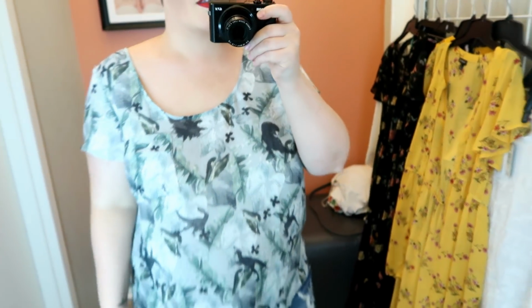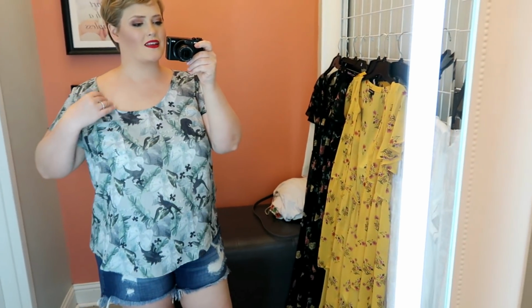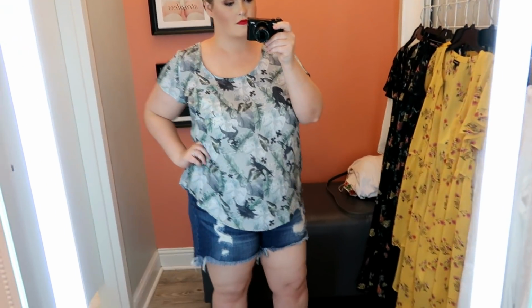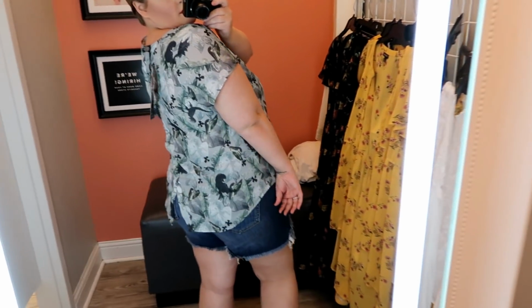This is the first shirt I'm trying on, and it is from the Jurassic Park line. Torrid does a lot of fun lines, whether it be Harry Potter or Disney or fun themes and lines throughout the year. This was Jurassic Park. I really liked it. It was lightweight, super cute if you're a dino fan like I am. It had buttons going all the way down the back, which I really liked. It was also a bit longer on the butt, which was really great. It had a little frocket up front, really cute.